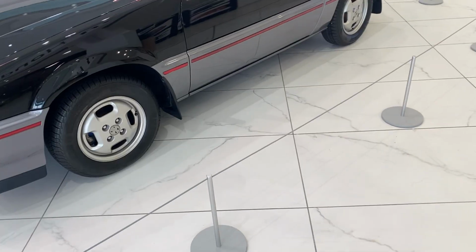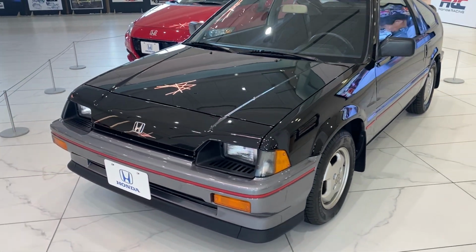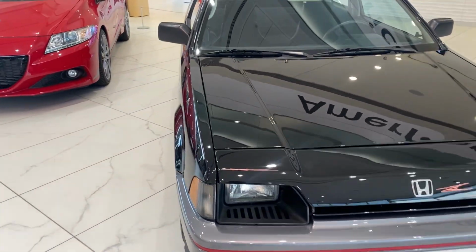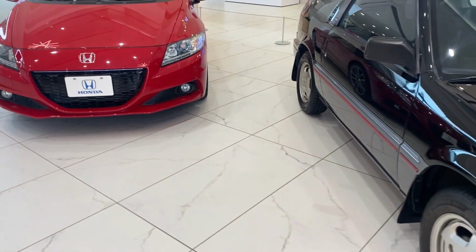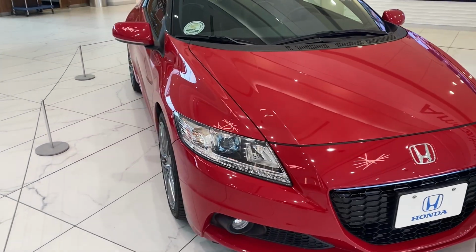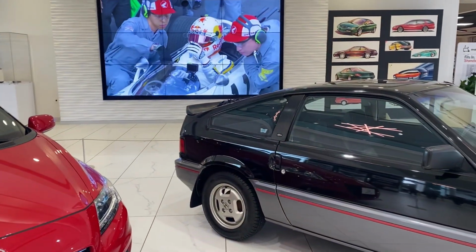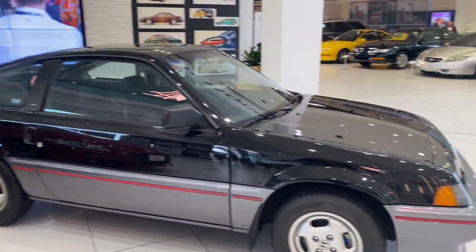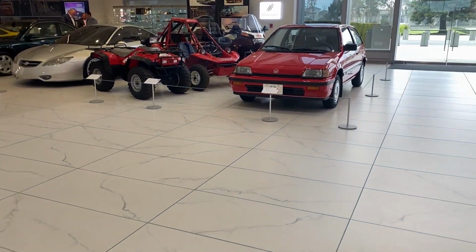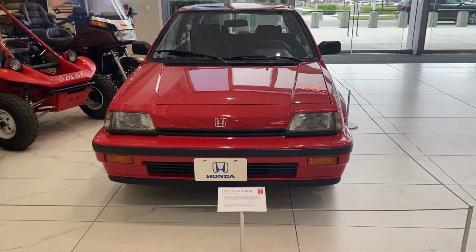Okay, so the first thing I see, there's a couple things. Got the Honda CRX, one of the originals, pretty clean condition. I think this is from 1985 perhaps. Then we got the new generation, the CR-Z, pretty nice condition as well. We got a radio playing in the back. I guess that's Max Verstappen hopping in the original Honda Formula One car. So when you first walk in, you start to see these cars here. Let's take a look at these real quick.